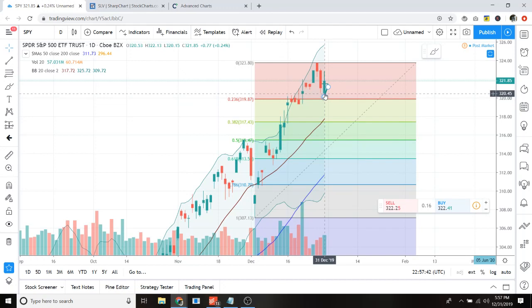It touched 320.15. It was 15 cents shy of the exact calculation here, right? Because 320 is just a very strong mental barrier for traders. Any number such as 300, 310, 320, 350, big numbers such as those are extremely important levels mentally. So that's exactly what happened.